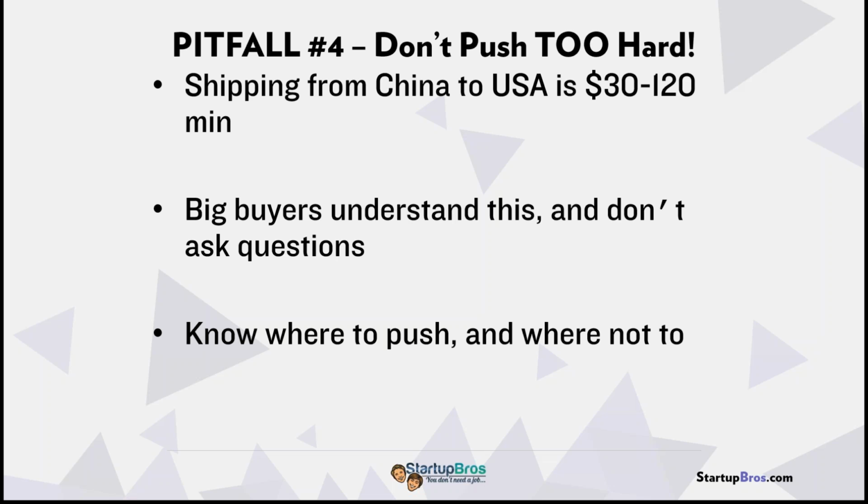We see so many people that go in, they get really good sample orders, really good products, really good suppliers, and then they see that their sample order is going to cost 150 bucks, and they go and try to start negotiating the price down on that. Guys, that is like the #1 red flag for suppliers. If you start trying to negotiate down a sample order, that's like the #1 red flag that you've never done this before. So you got to know where to push, where not to push. Don't try to negotiate down your sample cost.